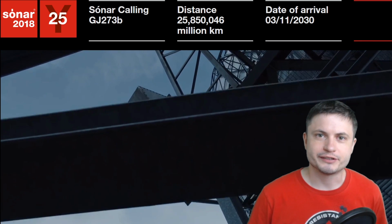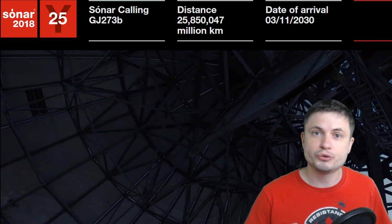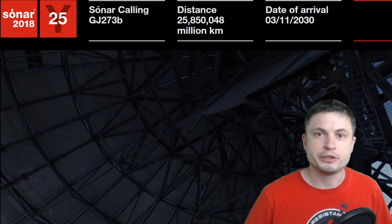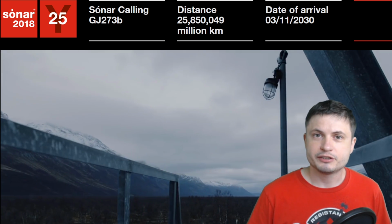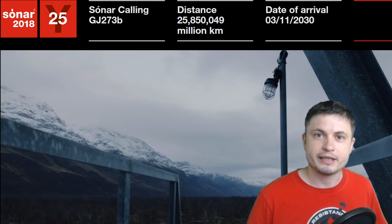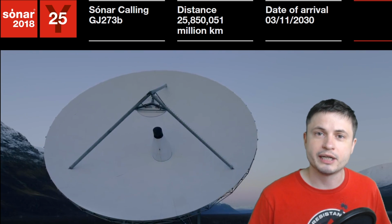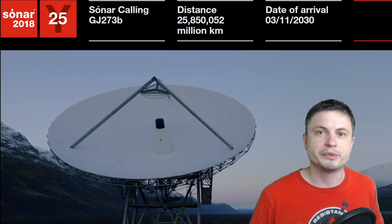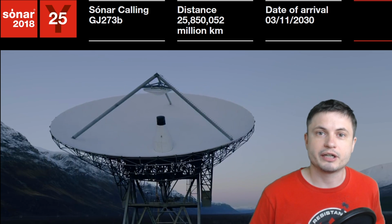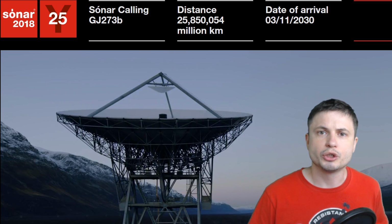Hello wonderful person, this is Anton, and you're looking at the telescope that was used to send two very specific signals to a nearby star, hoping that someone will reply to us. This was a project started by the so-called Sónar, which is actually a music festival in Barcelona, that decided to use this beautiful telescope in Norway to try to transmit messages to a nearby star known as GJ273, although it's also known as the Luyten star.